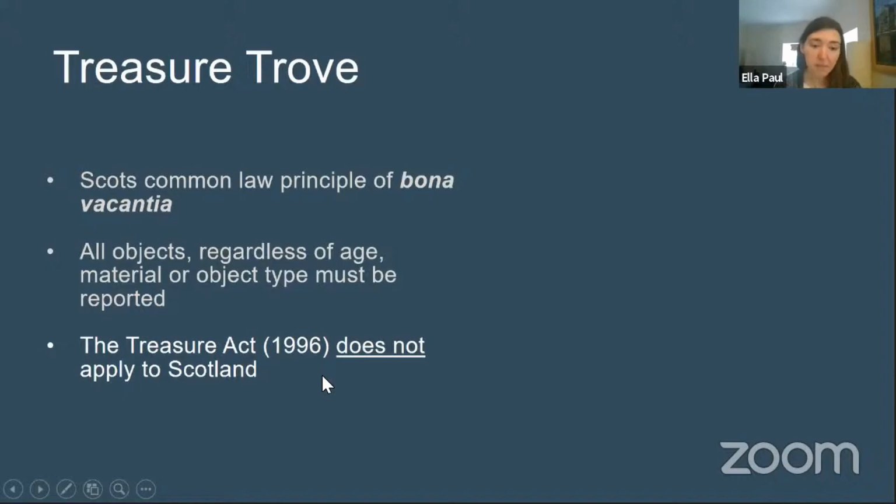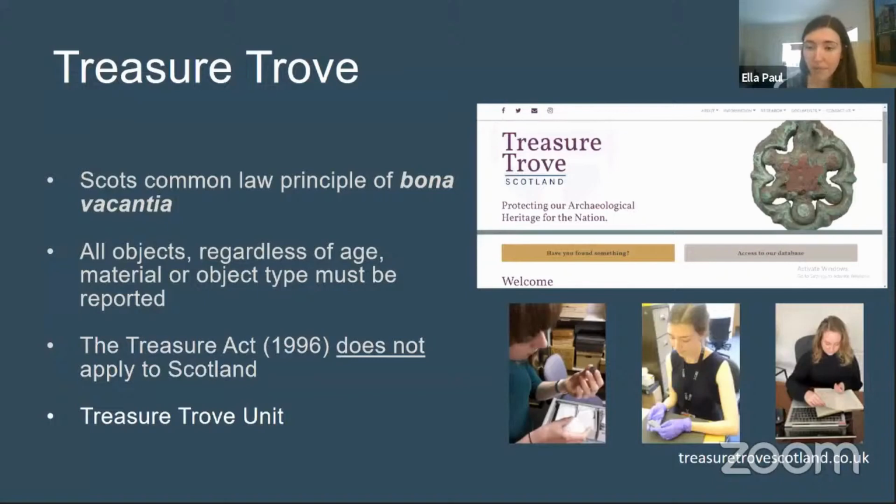And the system is managed on a day-to-day basis by the treasure trove unit, and you can see the team just on the right. It's a small team, just three of us. We have remit for the entirety of Scotland, mainland as well as the islands, each with our own specialisms. So Sophie on the right is our newest team member who focuses on prehistoric lithics. I'm working on seal matrices, and Emily on the left, treasure trove manager, has an interest in Roman coins.